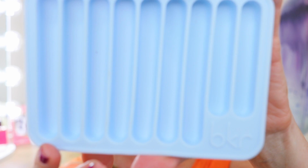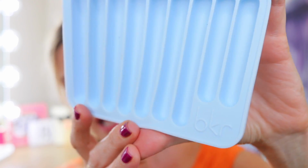Now, this one is gonna seem weird, you guys, but this is an ice tray from the brand BKR.